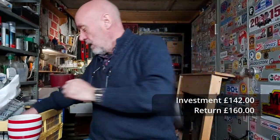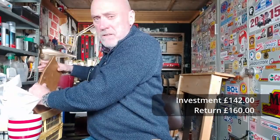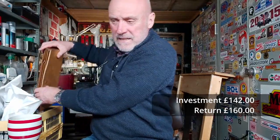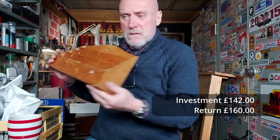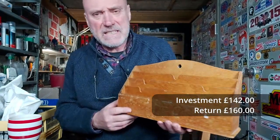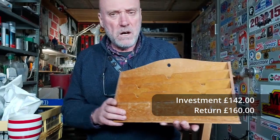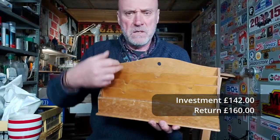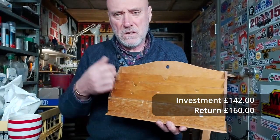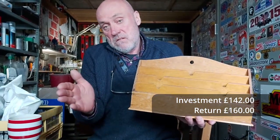Right, next up. Now, do you remember the letter rack from the previous haul, out of that antique centre in Warwickshire? Well, I've got another one, similar, not quite as decorative on the top, but no damage. If you remember, the other one had a split across the top, which had been glued properly and was rock solid, so it shouldn't be a problem.